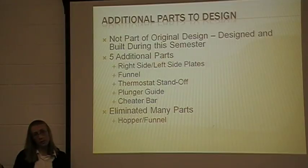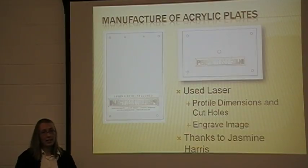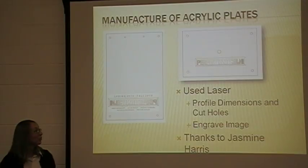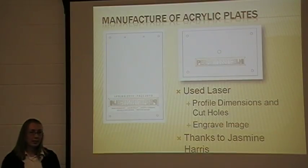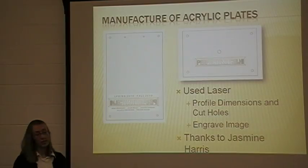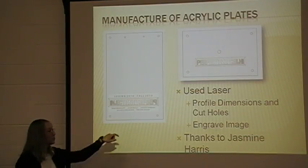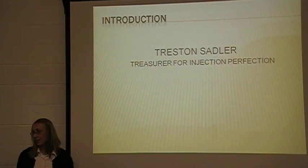We also eliminated many parts, which required ACOs. And besides keeping track of the design and the inspection of parts, they let me make a part, and it was quite fun. I worked with Jasmine Harris on the laser, producing the code shields, and she helped me set up the files to profile the dimensions and cut the holes, and also to engrave this image, which you'll be able to see when you see the machine.